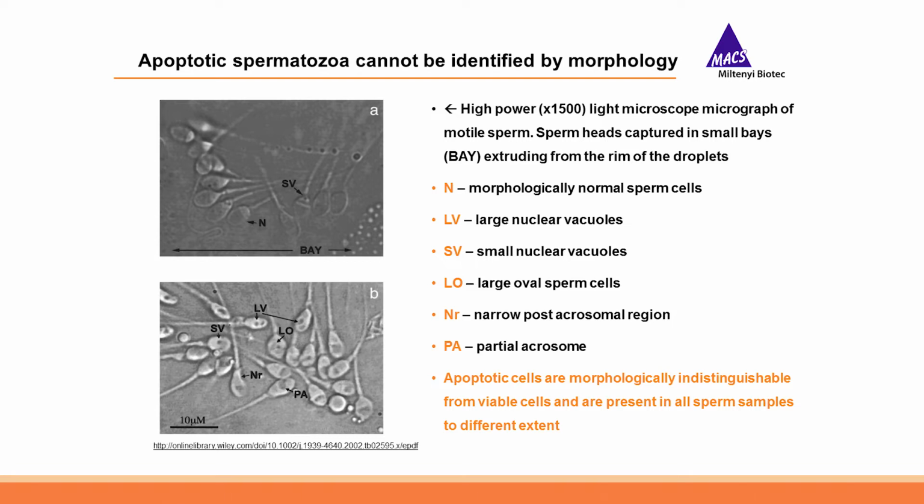And even though we have tools to really magnify the sperm cells nowadays in order to see which cell is morphologically normal or which has large nuclear vacuoles or small nuclear vacuoles, we cannot say for sure if those which are morphologically normal are not undergoing an early apoptotic process. Therefore, we know that apoptotic or early apoptotic sperm cells are morphologically indistinguishable from viable cells and are definitely present in all sperm samples to different extents.